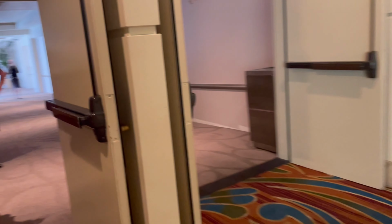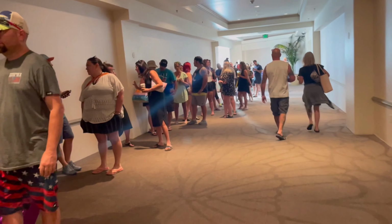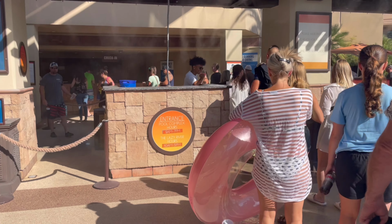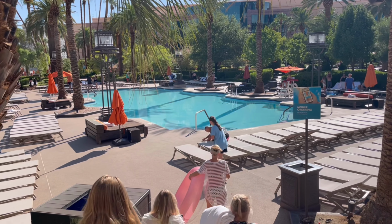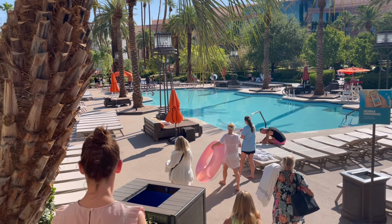This is the line to get into the pool. It is probably 9 o'clock in the morning when they're opening. On my stay at Mandalay Bay last year, we literally got there like an hour before it opened. The line was insane to get into that place. But that pool is really cool. I have a full video of that and the cabanas and everything over there. That was a spectacular experience at Mandalay Bay.